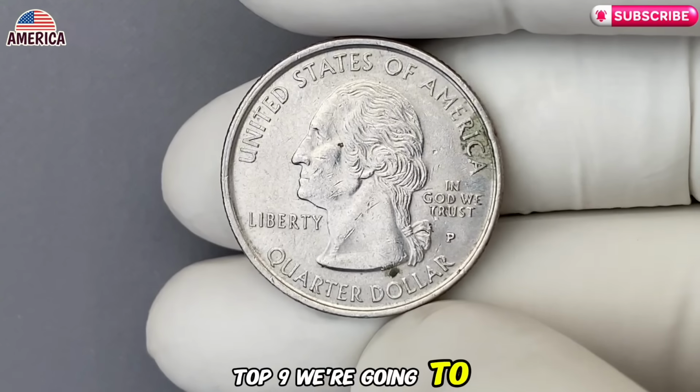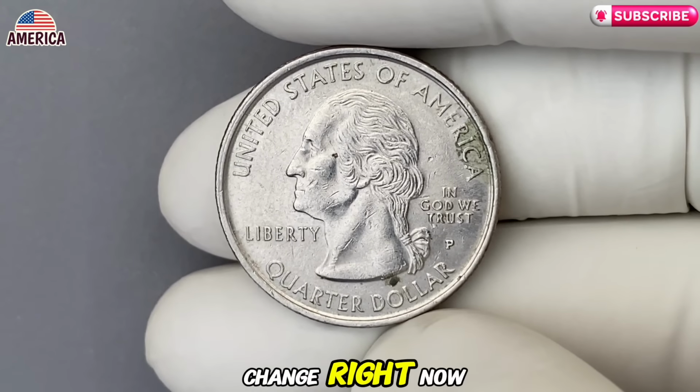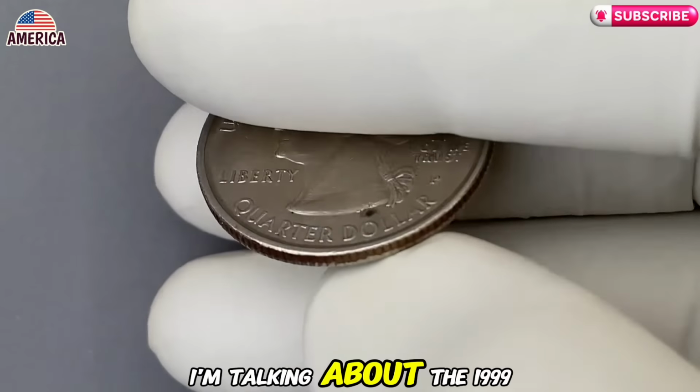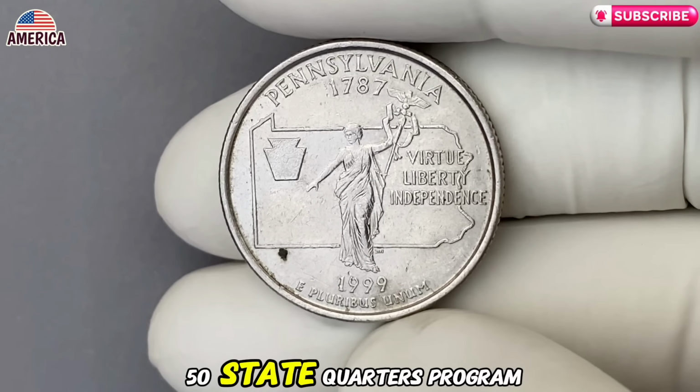Top 9, we're going to dive into a quarter that may be sitting in your collection, or even in your spare change right now, and it could be worth more than you ever imagined. I'm talking about the 1999 Pennsylvania quarter dollar, released as part of the 50-state quarters program.